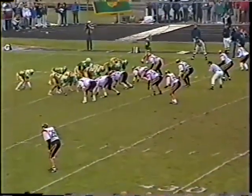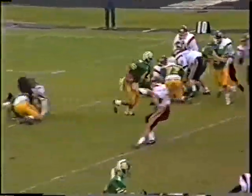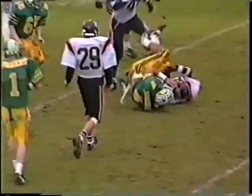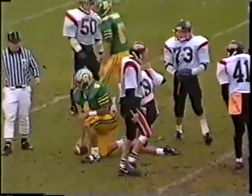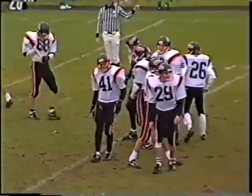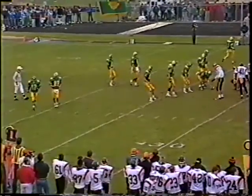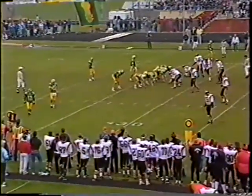They're at the left hash with running room right now. Holdren takes the snap, play fake right, then comes left, comes back to the right. He's wide open over the middle. Holdren runs the ball over the 25 and out to the 27 for first down. Well, that was a little counter option that time, as all the things Holdren can do. And now they've really got him involved running an option like this.